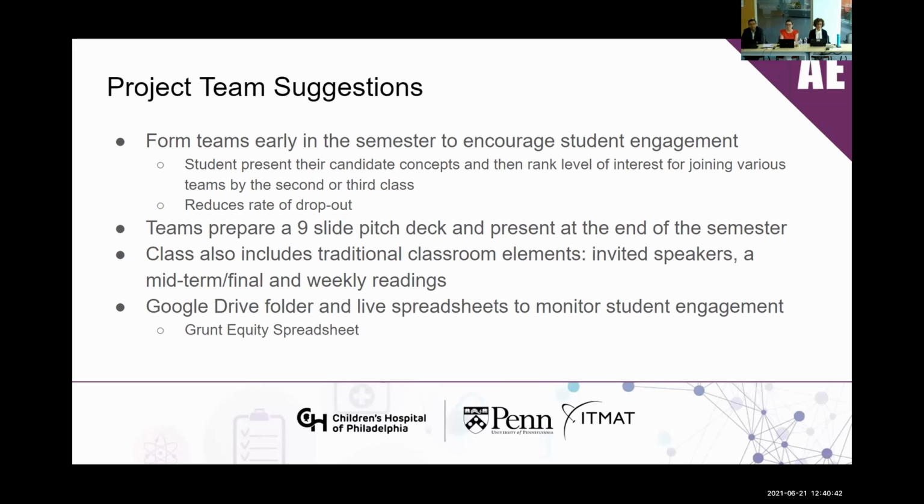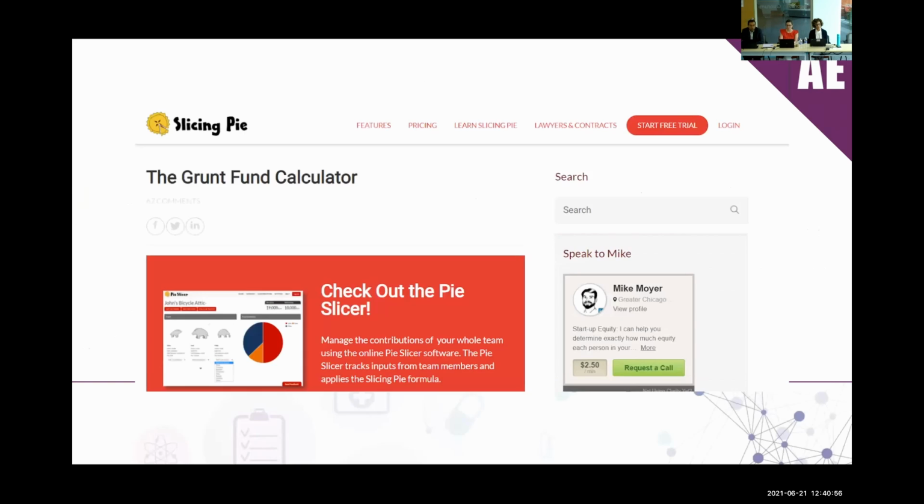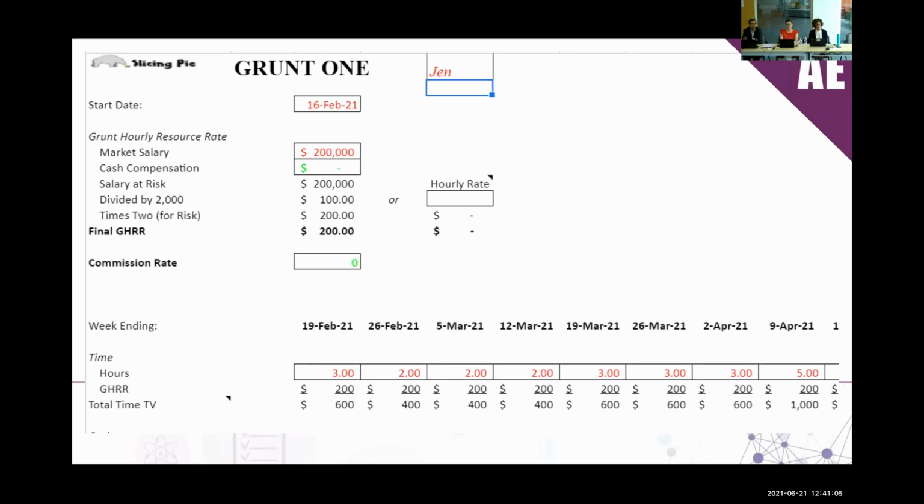One fun innovation I'd like to share with you is incorporating Google Drive into the class. So when we start the class now, we set up Google Drive folders for each team, and in that folder, we place a couple of key documents. One of the most fun documents that I've been playing around with lately is a tool called the Grunt Fund Calculator. And it's a nice way to explore equity.